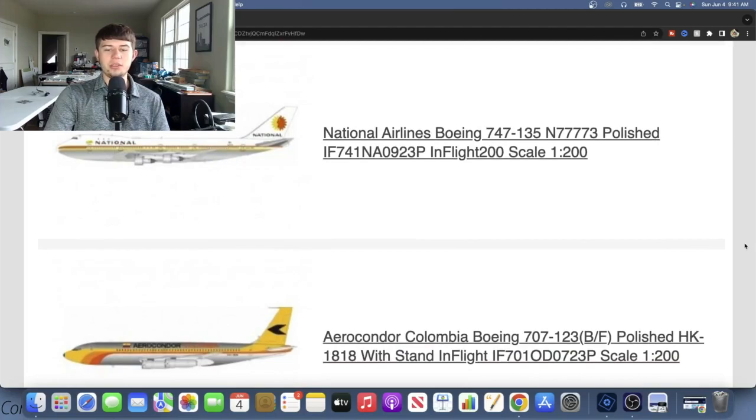Okay, here's an Aero Condor Colombia Boeing 707-123. This is polished Hotel Kilo 1818. Love the aircraft right here. It's a really great livery from the polished to the yellow to the orange to the red. It's a really good looking aircraft. Love the effort right there, and that looks really good. So very nice to see that.